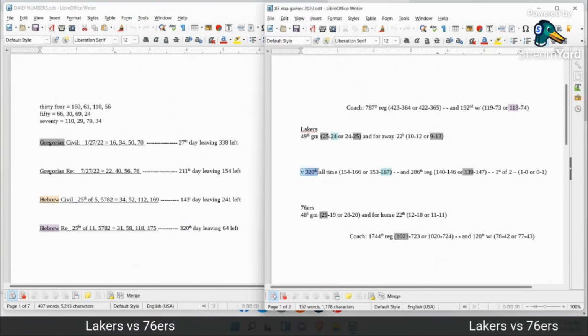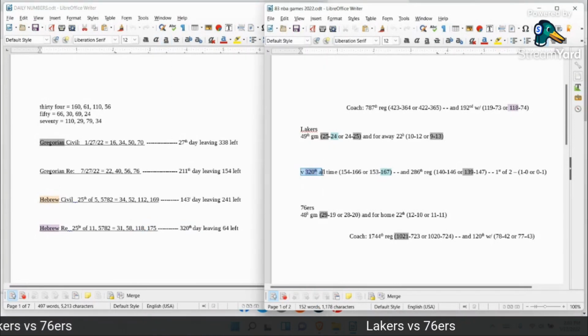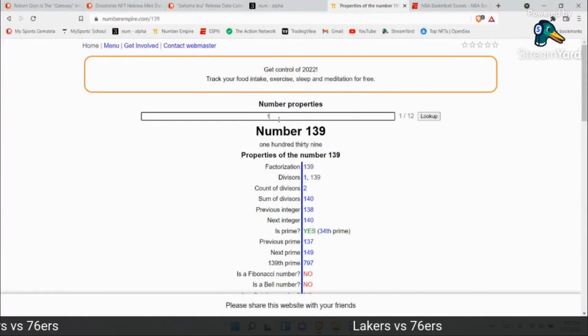Today is the 320th day of the Hebrew religious year. This will be the 320th all-time head-to-head matchup between these two teams. Today also has 118 date numerology on the Hebrew religious, the 320th day, and the 320th all-time matchup head-to-head. Lakers coach can sit on 118 wins regular season as a coach for Lakers with a loss. Sixers coach, he would get his 1,021st regular season win for his career.